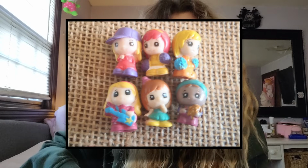Not only were there animals, but there were little people as well, including babies, little girls with different outfits, and the wedding Squinky, like the bride, who I have, by the way. Here she is, ready for her big day. Da, da, da, da. She's actually kind of hard to squish.